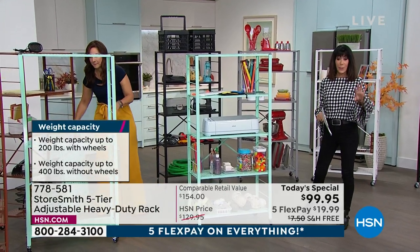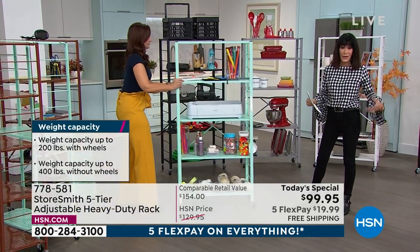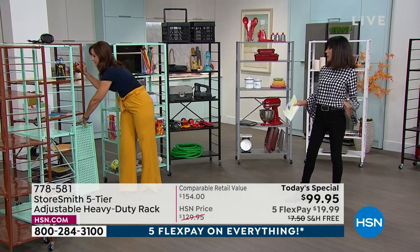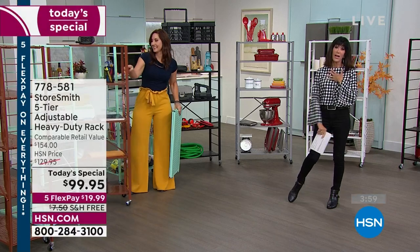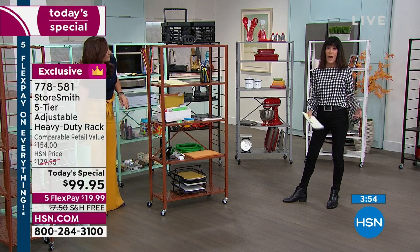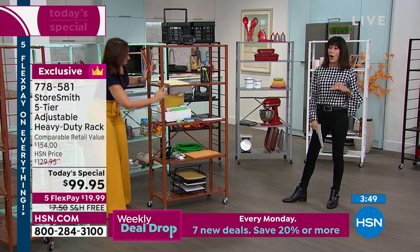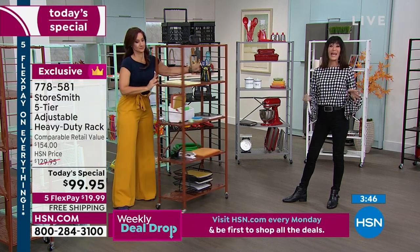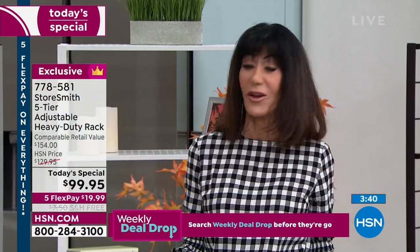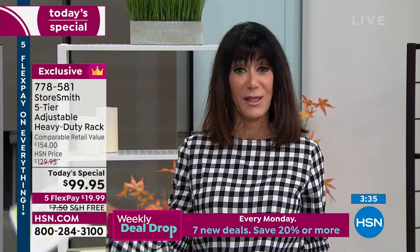And here's the thing, the weight capacity is on the left side of the screen, 400 pounds, and that is without the wheels, 200 with the wheels. And all we can say to anyone out there, when you look at a Today Special like this, and StoreSmith is our brand. We love our StoreSmith. It is our proprietary brand here at HSN. It's all about helping you organize at great prices. First time for this shelf, for the five shelves on the rack. And it is exclusive, you cannot get it anywhere else. I love that we have it with free shipping and handling. There are so many reasons to love this incredible Today Special.